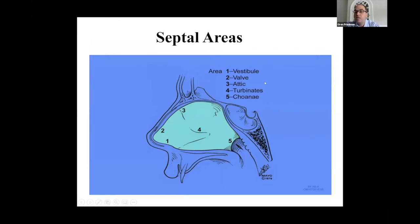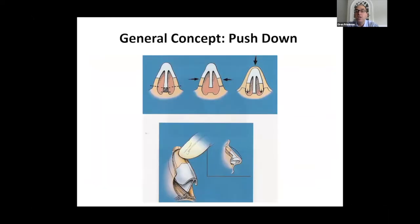And these areas are good for communication when we try to explain to each other where the area of obstruction is in the nose as we try to appropriately correct the patient's problem to give an improvement in nasal breathing. So Cottle area 1 is the vestibule, 2 is the valve, 3 is the attic, 4 are the turbinates, and 5 is the choana. So what are the general concepts of the pushdown and the letdown technique?